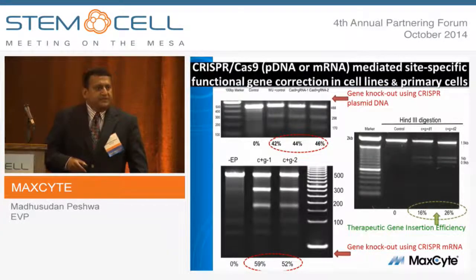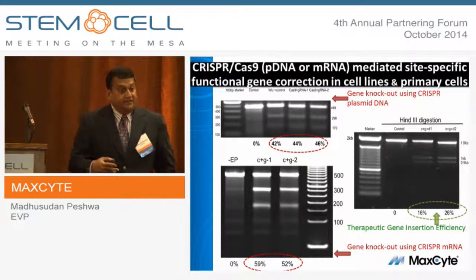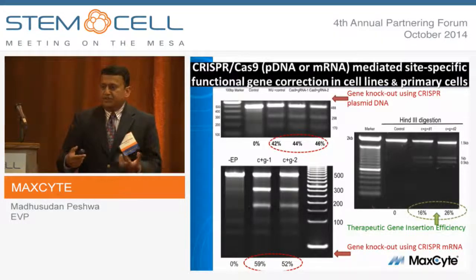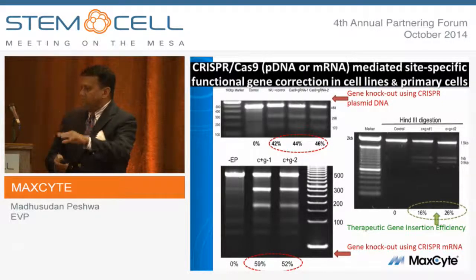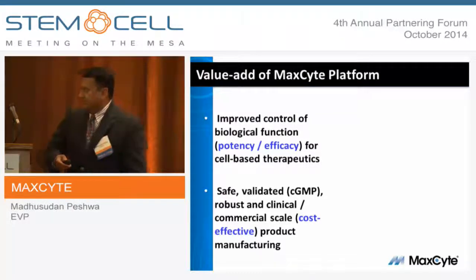And we're getting about 50% efficiencies of knockdown and about 20-25% efficiency of correcting in the entire cell population. So this really enables companies with such gene editing tools to start thinking about how you can use a plug-and-play approach to go into the clinic in a very reliable and reproducible manner.